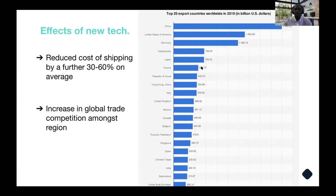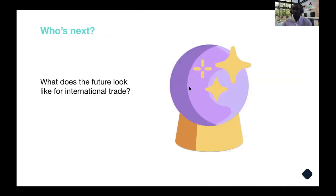Now, this shows that a good mastering of recent technologies today can propel a country, a nation, an economy, to bloom. But what does the future hold for international trade?